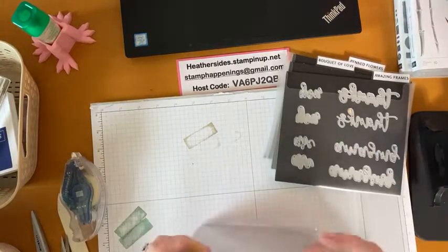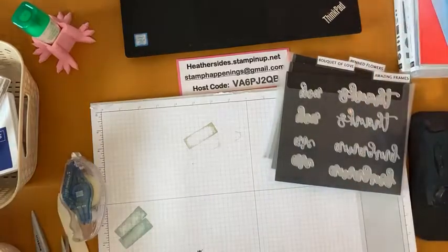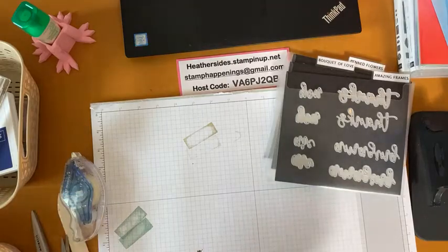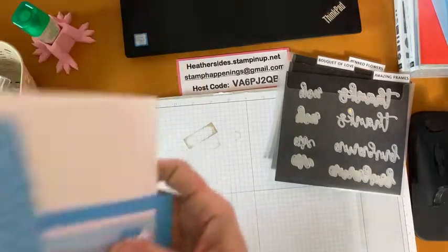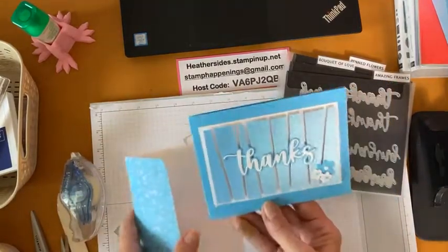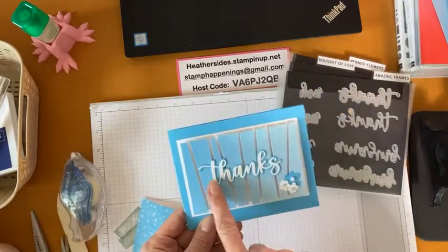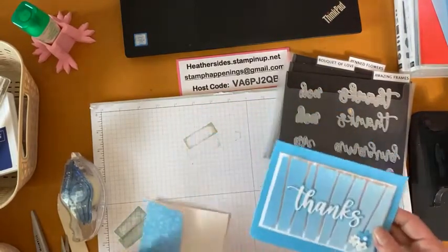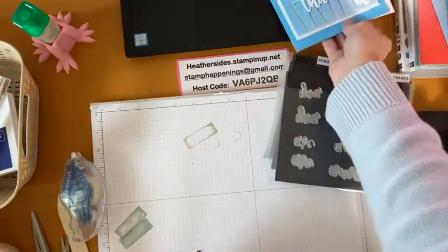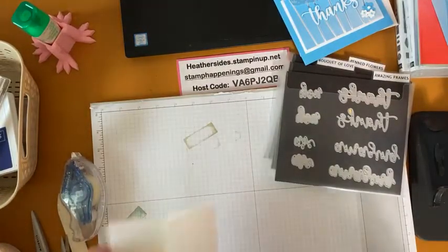Okay. So let me put that away. I'll show you first the card we're going to make, and then when we're done, I'll show you a fun little extra one I made. Got a lot of pieces here. Okay, so this is the card. It's really pretty simple, and you can see that gradient of the darker to the lighter. And I used the designer series paper on my envelope flap. So let's go ahead and get started. Let's do our envelope first.